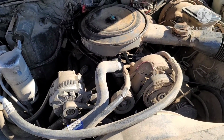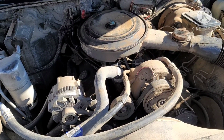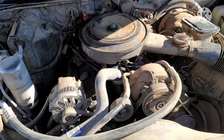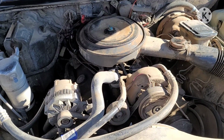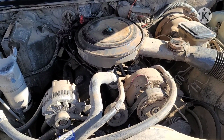And if you got good spark, if you got good fuel, which is easy to check because you splash it in and you know it's running down in the intake, you can pretty much know from there that you've got a mechanical issue: either compression, bad valves, or timing chain.